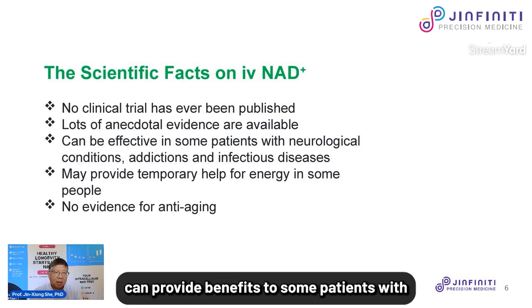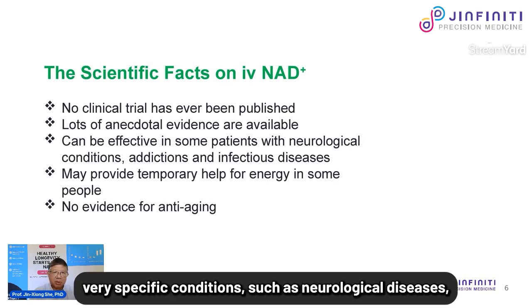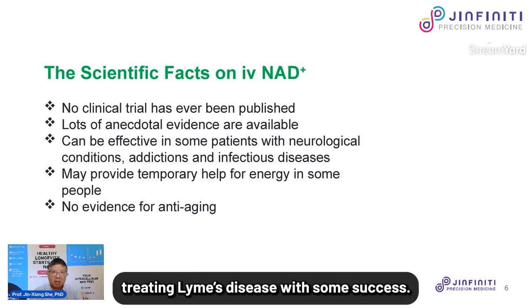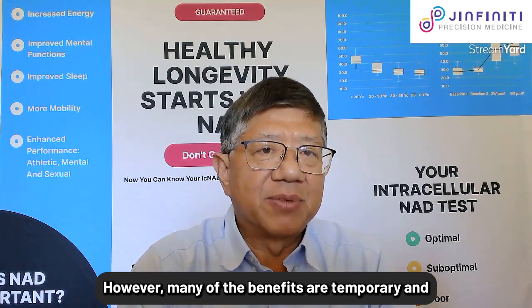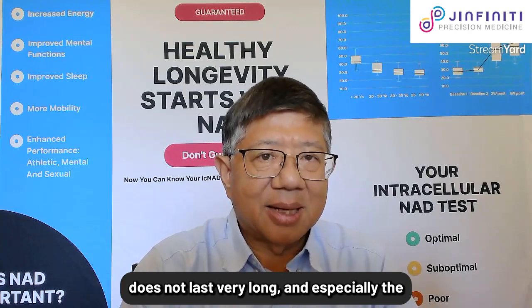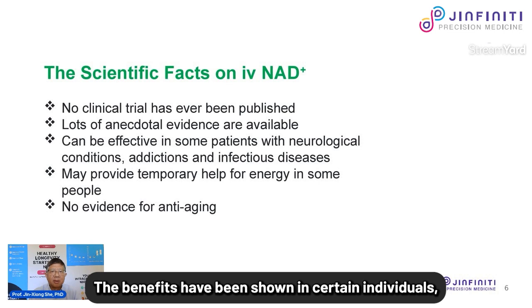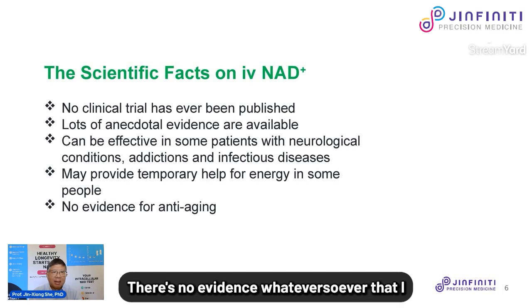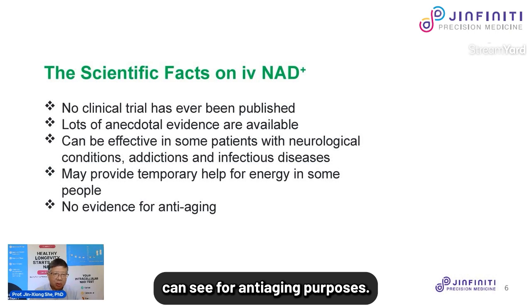can provide benefits to some patients with very specific conditions, such as neurological diseases, Parkinson's, Alzheimer's, and also addictions. And it has been used for treating Lyme's disease with some success. However, many of the benefits are temporary and do not last very long. And especially with the use of NAD therapy to increase energy, the benefits have been shown in certain individuals, but usually it does not last very long, and the benefits disappear quite quickly. There's no evidence whatsoever that I can see for anti-aging purposes.